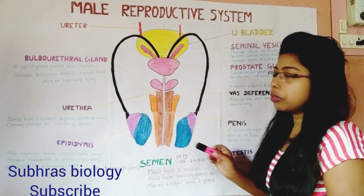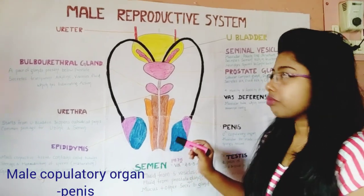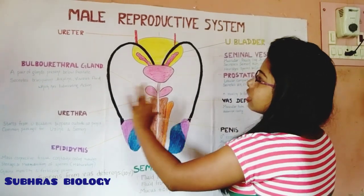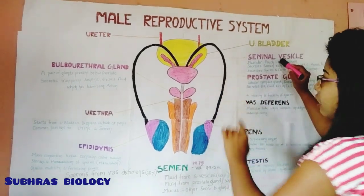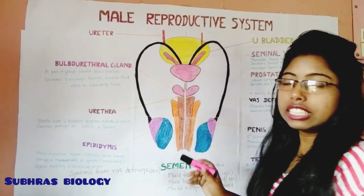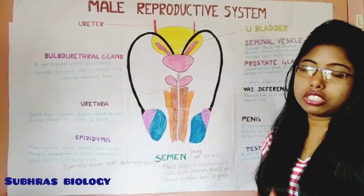As you know, the male copulatory organ is here, and the testis is where sperms are produced. So this is the primary reproductive organ of the male. The organs that are necessary for the production of sperm are: first the seminal vesicle, prostate gland, vas deferens, penis, testis, epididymis, urethra, and the bulbourethral gland. Some of them are glands, and some of them are organs which are necessary for the production of sperms.